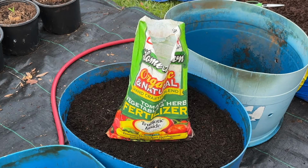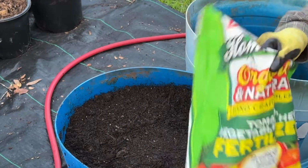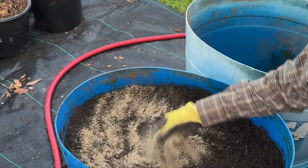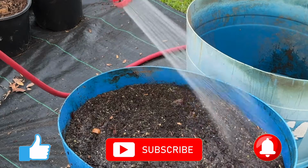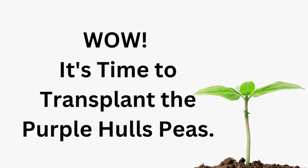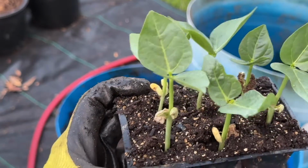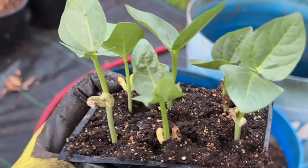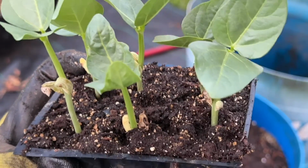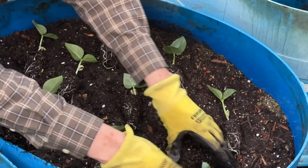Next, I'm going to scatter some organic Dr. Earth all-purpose fertilizer. Give a little bit of moisture, wet that in a little bit. And here's my seedlings that I planted from seeds in this 6-cell tray pack. You can see some of the roots are starting to come out. These have been planted about 9 or 10 days ago, so they're growing very rapidly. And I'm going to be planting 9 seedlings per container.